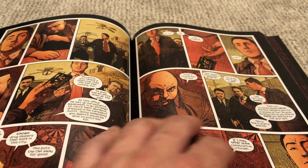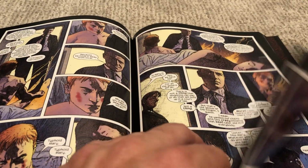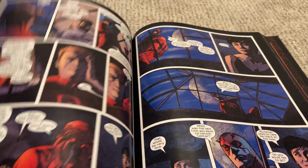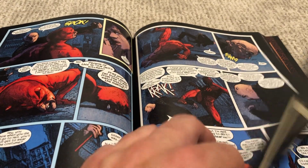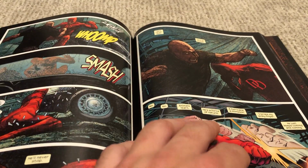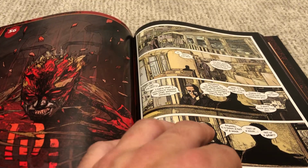And eventually, the Kingpin comes back, and we have to deal with the repercussions of all this. Daredevil deals with Bullseye again, his main villain here. And eventually, you know, he realizes he's gone too far and kind of goes back on things.